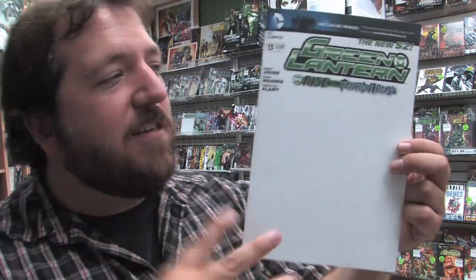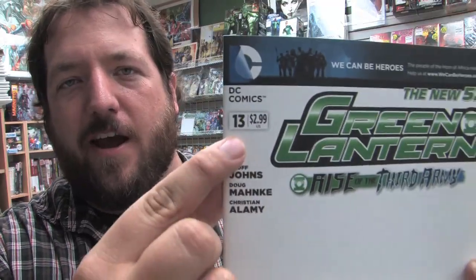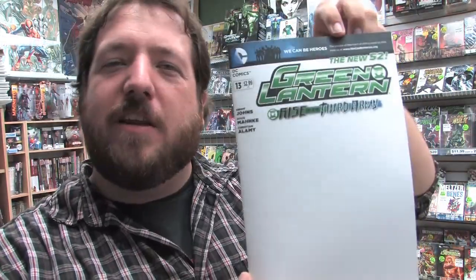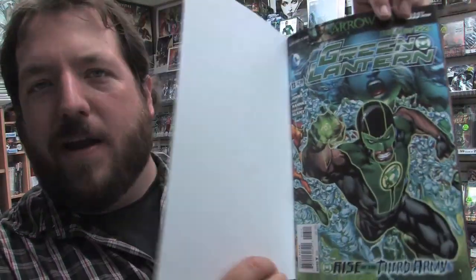Now, the cool thing about this Green Lantern blank cover is the price point on it. Every other blank cover I've ever seen from Marvel and DC over the last little while have all been $3.99. This one is $2.99, like its regular cover counterpart, which is awesome. The other thing we discovered about the blank covers last month from DC is that they also contain the regular cover on the inside. So, pretty cool.